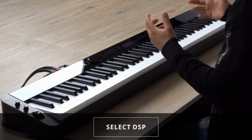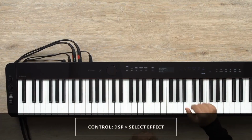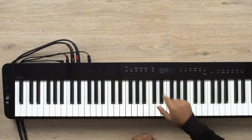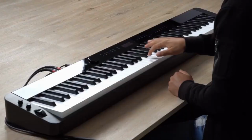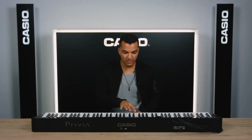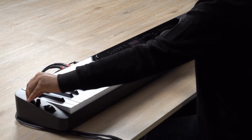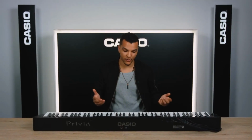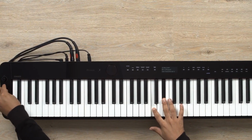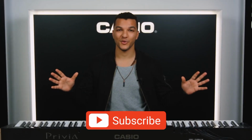Now we want to select an effect. For that, under Control, DSP, and then we can choose one of 100 different effects. We're going to go to phaser for now and play. We can hear a slight phaser, but we want to turn it up a little bit. Okay, we can hear a difference. With the effect parameters assigned to the knobs, we have a whole bunch of different options to explore.